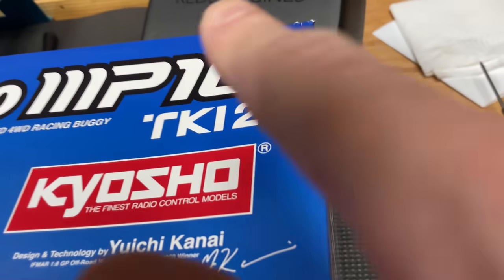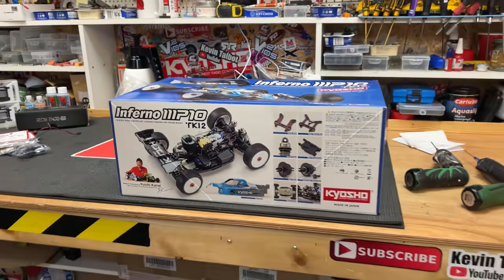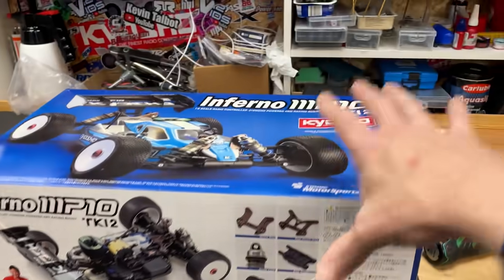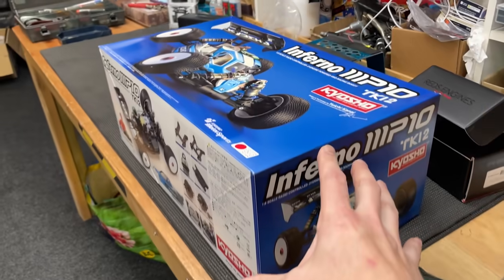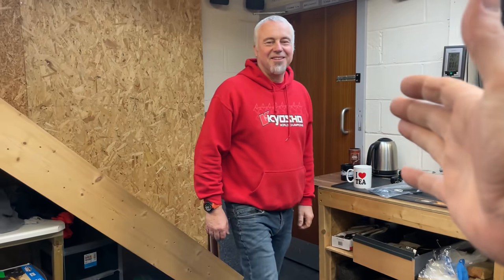The TKI 2. Actually, what is it? TKI 2? Yeah. Alright, so TKI 2, guys. Don't get it wrong. So this is Yuichi Kanai, who's designed the Kyo Show Inferno range since 1989? Yes. Yeah. Alright, there we go. Basically, guys, this is the Rolls Royce when it comes to 1/8 scale nitro racing buggies. This is the pinnacle, this is the best, and we've got the best man in the house to build it.